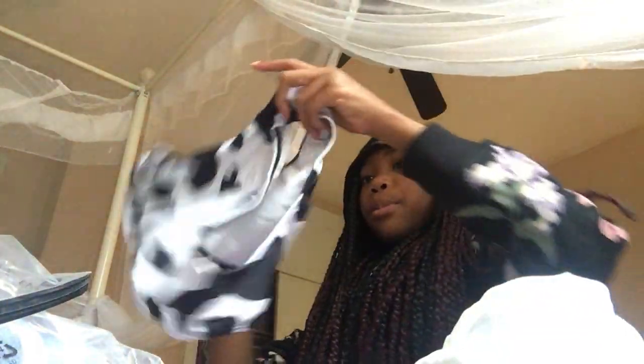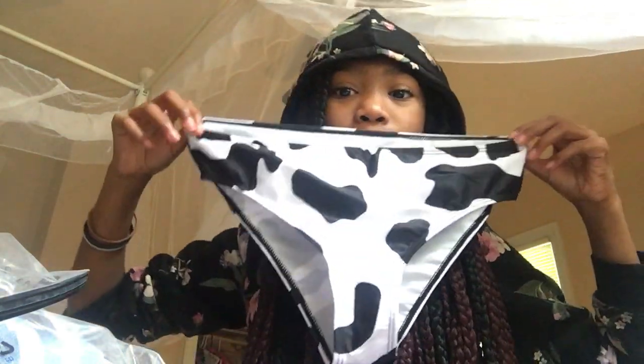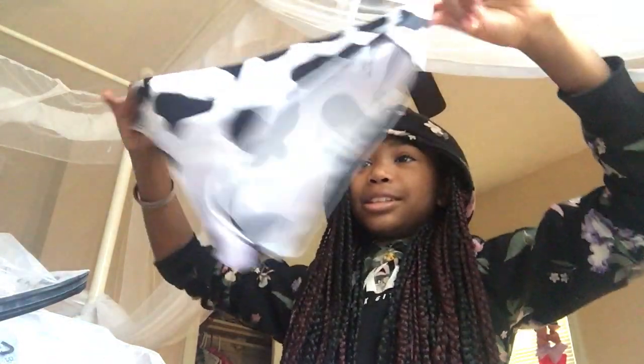Okay, now let's start with the bathing suit. I only got 1 bathing suit, and I actually tried on all these things. I always try on all these things, and I'm really disappointed in this because I really love cow prints. Maybe when I'm a little bit older and hopefully more chunky, I could wear this. But it's so big on me. It is cow print, and I love cow print, and I was so excited for this.